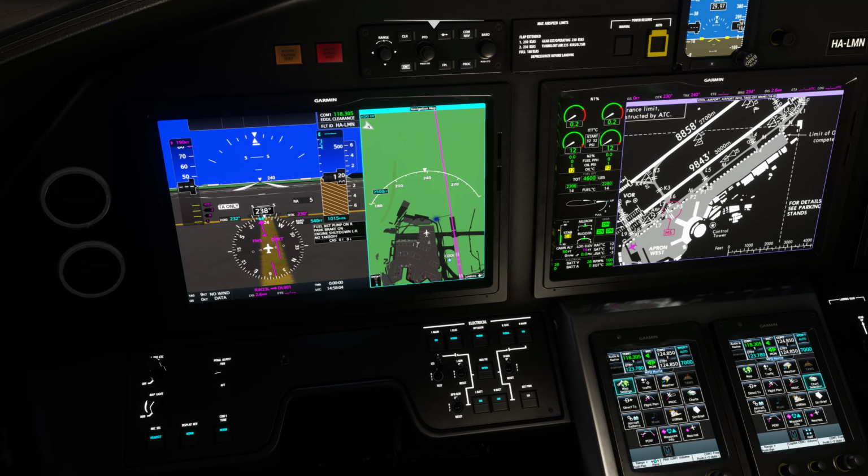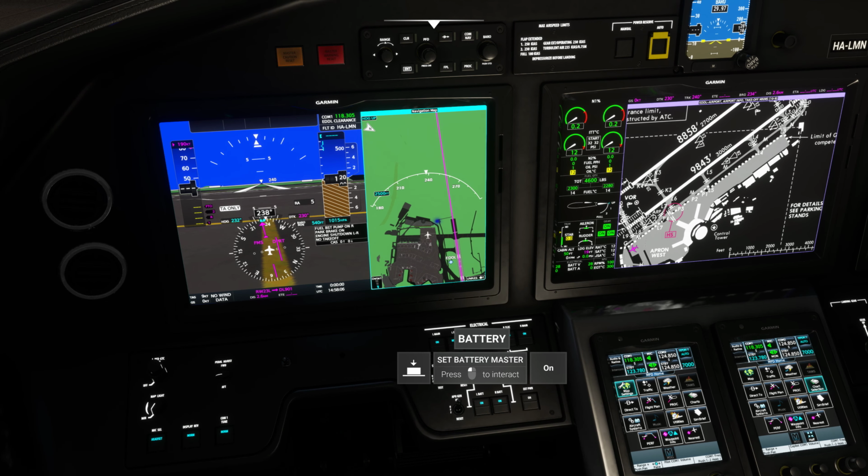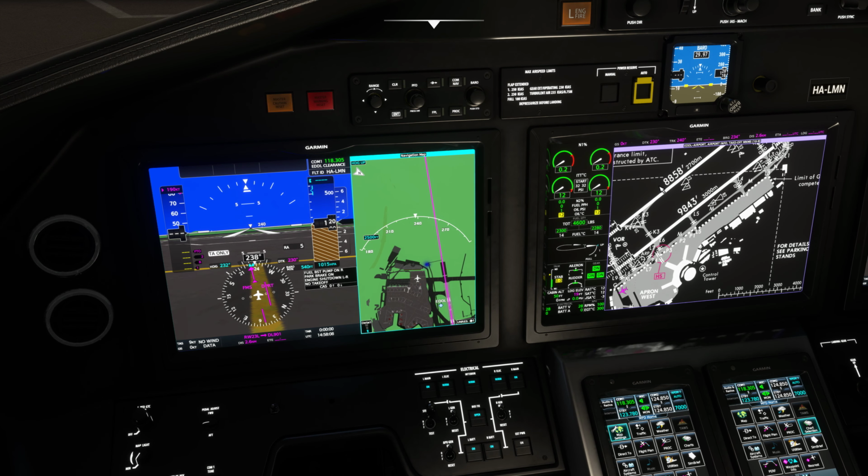Okay, so 1015, 2997. I've checked it out while listening to the ATIS, which is basically the same as the one before, with a newer timestamp.